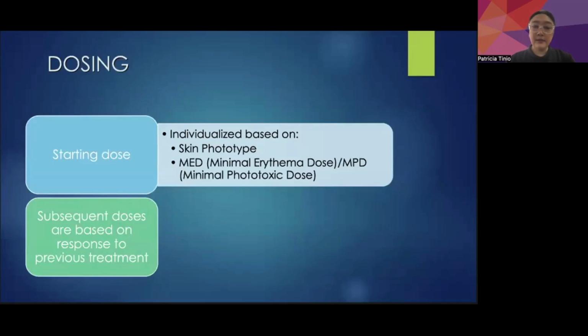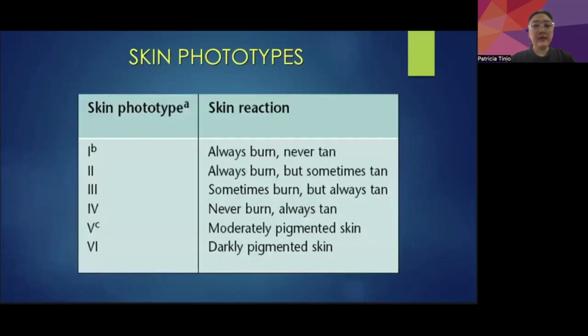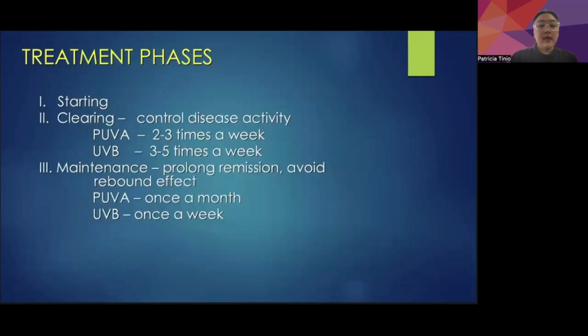After we determine that the patient is a good candidate for phototherapy, we decide on a starting dose. This is individualized and based on either the skin phototype or the MED or MPD, and subsequent doses are based on the response to previous treatment. This is a table showing the different skin phototypes. And the treatment phases include the starting, clearing, and maintenance phases.